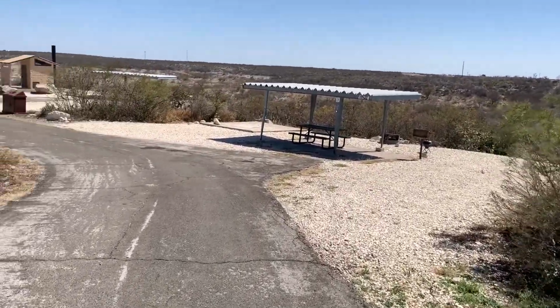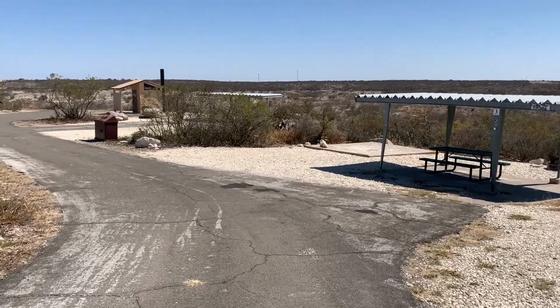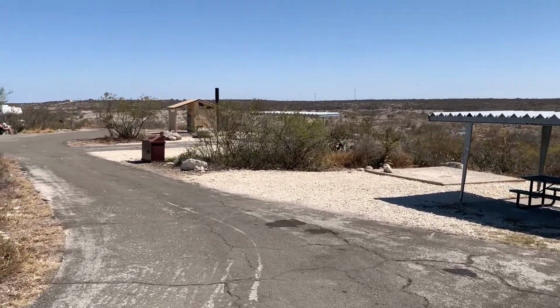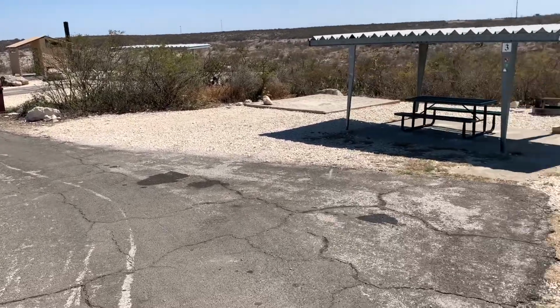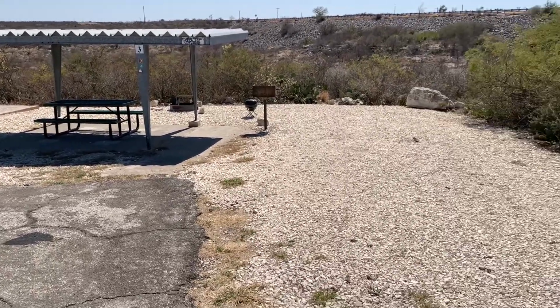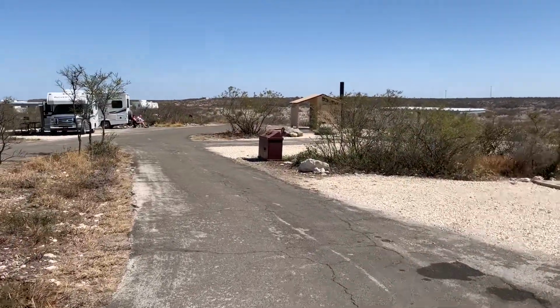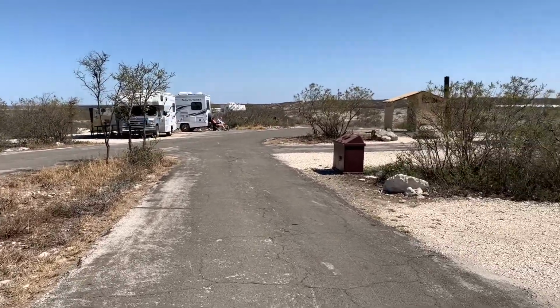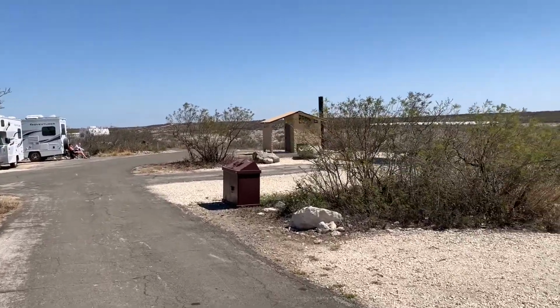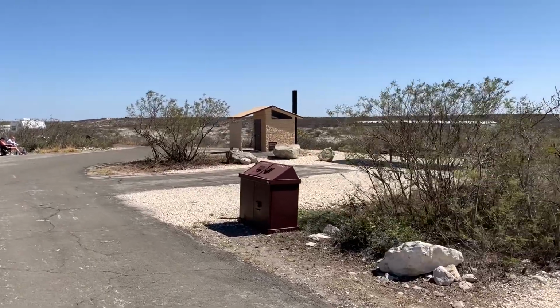And this whole thing is not where you would park your vehicle. Just right there would be where you'd park your vehicle, or right in there. I think this is made to be, you go in here and then you go out there. But it does have a vault toilet on the end here.